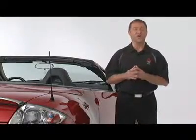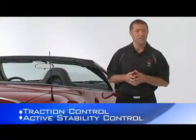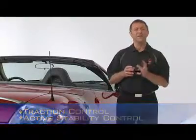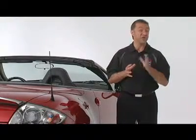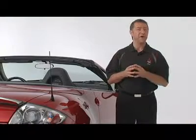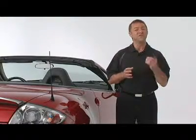Eclipse models also come with traction control and an active stability control system that can automatically reduce throttle input to help a slipping wheel regain traction. These two features can also work together to pulse the brake on a specific wheel and help pivot the car back on track in certain understeer or oversteer situations.